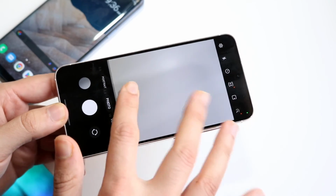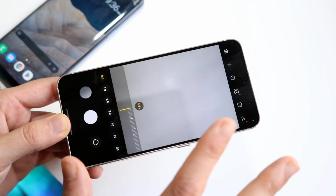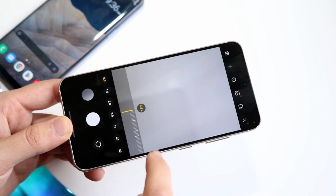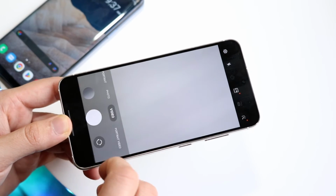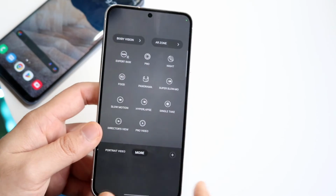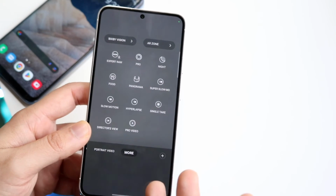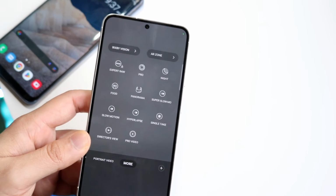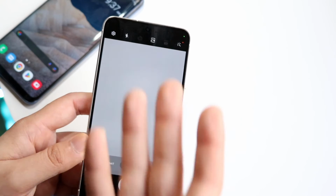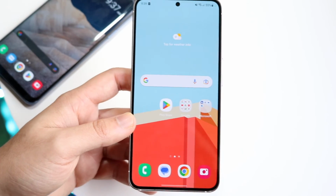So with this type of phone, you're getting 30x zoom. That in and of itself is crazy. You're getting 0.6x zoom with its ultra-wide camera, which is a really big deal. You're getting portrait video, and under more, funny enough, it looks like you have fewer modes in this one, but modes have been combined into one. So you're actually getting a lot more features here, and you're getting 8K video that you can film in, and you're getting 4K at 60 on the front. So the S23 clearly is the better one when it comes down to it.